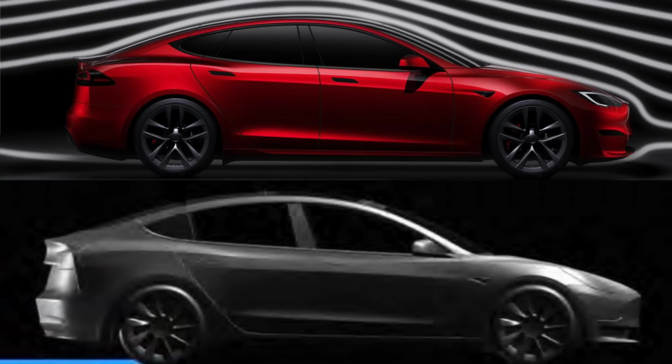At first I thought, oh, well, the back end is a little bit longer. They probably just meant to put a Model 3 there and accidentally put a Model S. But I did an overlay of the 2021 refreshed Model S and this graphic they used in the presentation, and there's a lot of differences.